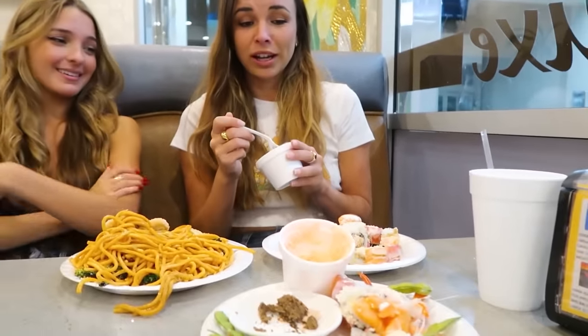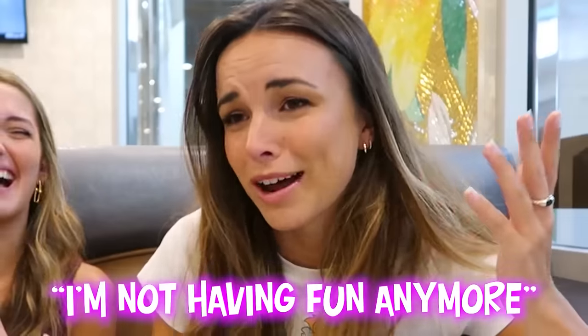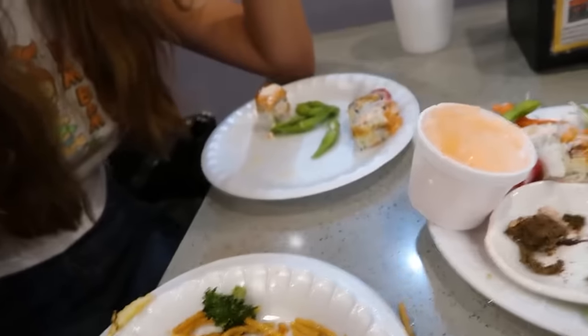I have to say, she's very determined to finish this. Can you help me eat this? I can't, I already ate my dinner. She's getting full. I'm not having fun anymore. You guys, I'm really starting to feel bad. Look at these plates, you guys. Don't show my tummy. My tummy is really full right now. In the beginning, you guys, these plates were stacked.